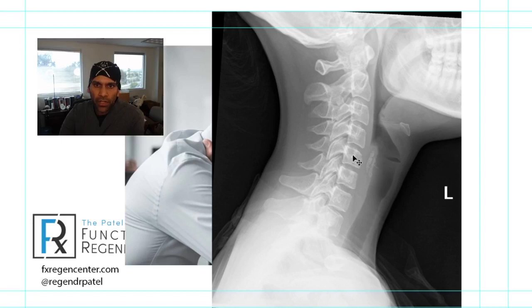When we're looking here, these are the vertebral bodies, the bones. This is where the discs are in between. These are those facet joints that we saw from the back view, and these are those spinous processes, again, the nubbins that we feel when we press the back of our neck.